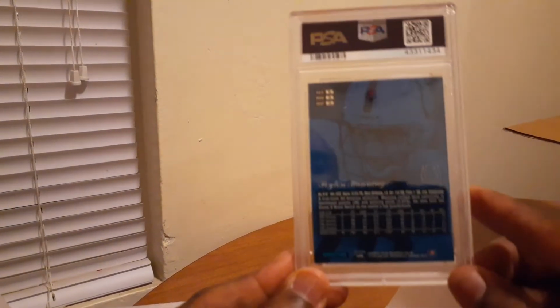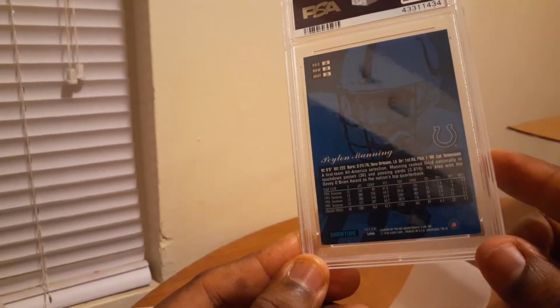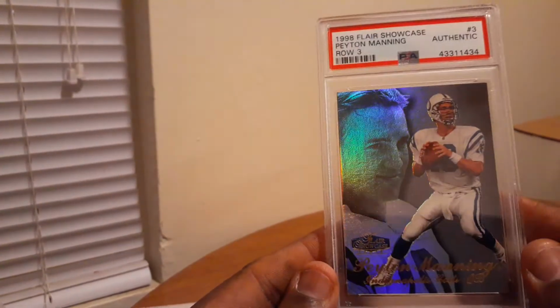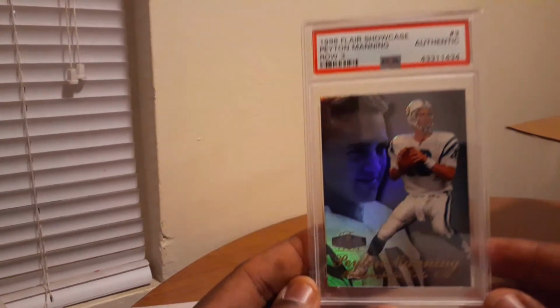Next card we have is of Peyton Manning, and this one is out of 98. What is this? 98 Fleer. This is a Peyton rookie card. And this one came back as authentic. Not sure what went wrong with this one, but it came back as authentic.